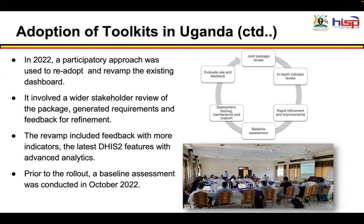So that's why we came up with the idea of a participatory approach, really to readapt what we had, because we already had it installed, and give it a new look, revamp it and make it look better. And so we did a wider stakeholder engagement to basically review what we had set up on the national instance. And then from there, the team generated new requirements and feedback for us to make refinements to the dashboard.